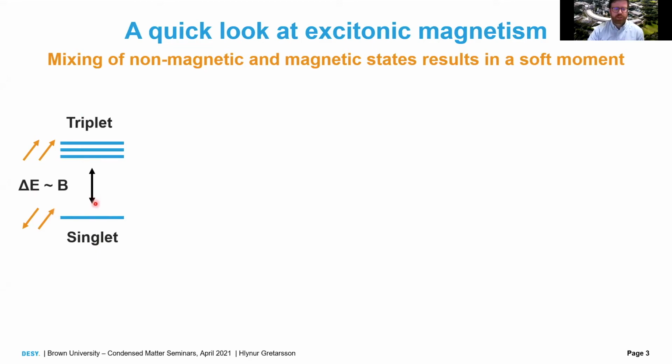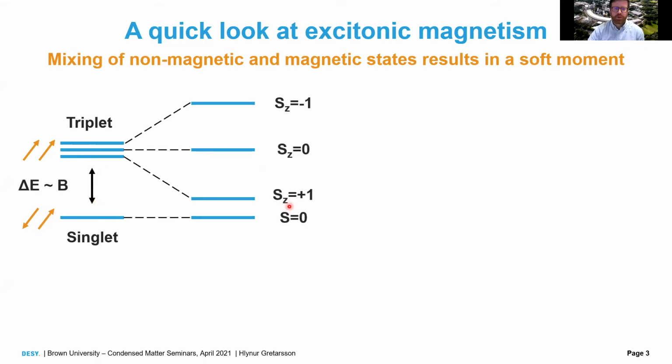Now, the gap between singlet and triplet can be adjusted with magnetic field. And then at some point, you can lower one of those triplet states, either below the non-magnetic state or in close proximity to it. And when that happens, your ground state can change. You can imagine a scenario where you have some mixing or different weights between the triplet and the singlet. What's interesting in this case is that the magnetic moment is soft. So it's not rigid. It doesn't just change in direction, but also can change in magnitude. And this is the kind of new magnetism that we are looking for.